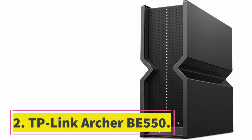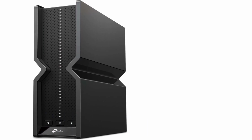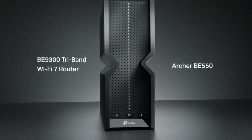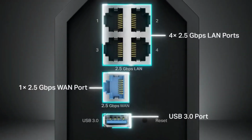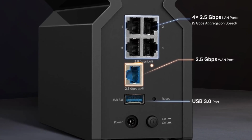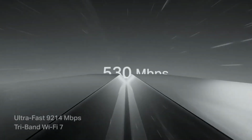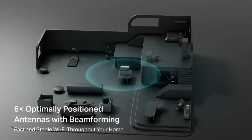Number 2. TP-Link Archer BE550. While many router manufacturers pursue the fastest speeds possible, TP-Link kept things modest with the Archer BE550. This router is by no means slow, with a tri-band BE9300 connection. This setup is a little top-heavy with 5760 megabits per second at 6 GHz, 2880 megabits per second at 5 GHz, and 574 megabits per second at 2.4 GHz.